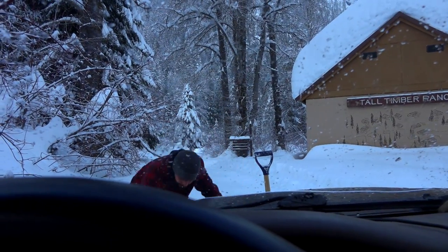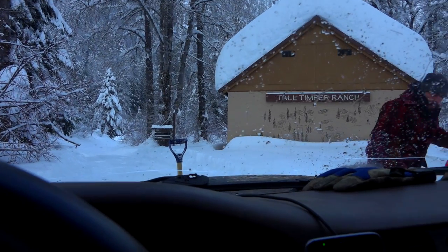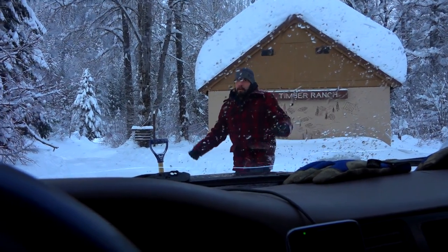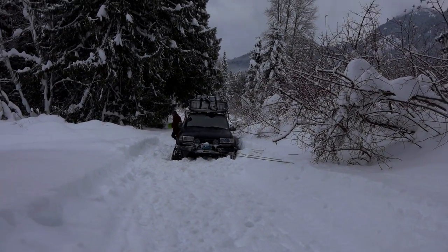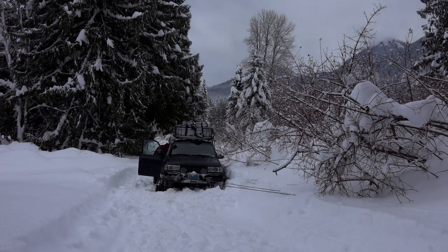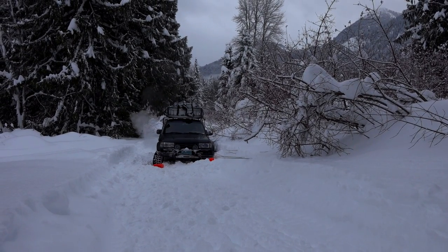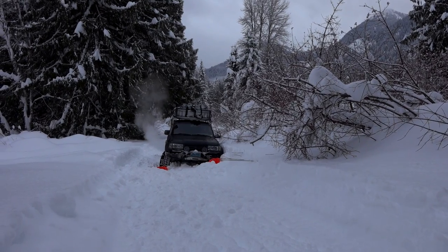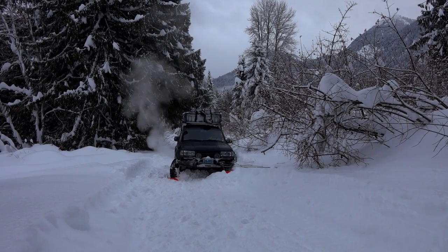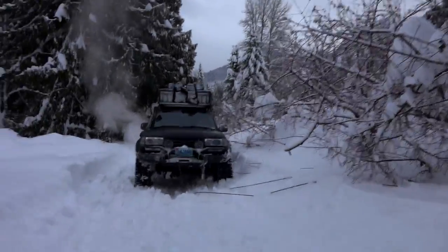About half an hour, half a mile, and we are stuck. So snow tracks will have to be employed. Well, he had to go ahead and get himself stuck. So we hooked up the winch and let's see if we can get ourselves out. Hang on.